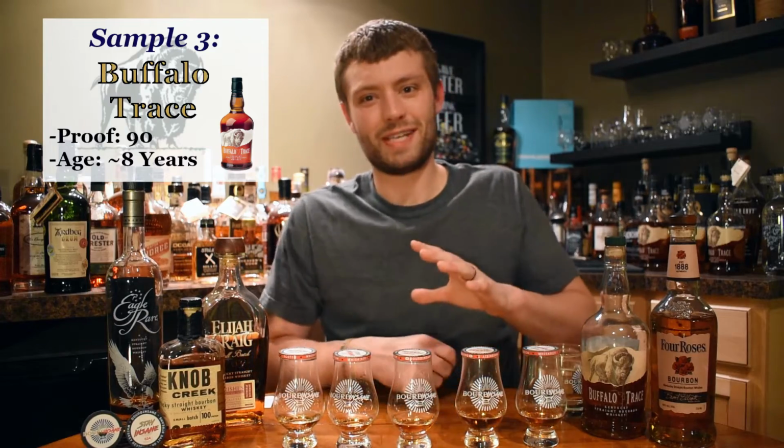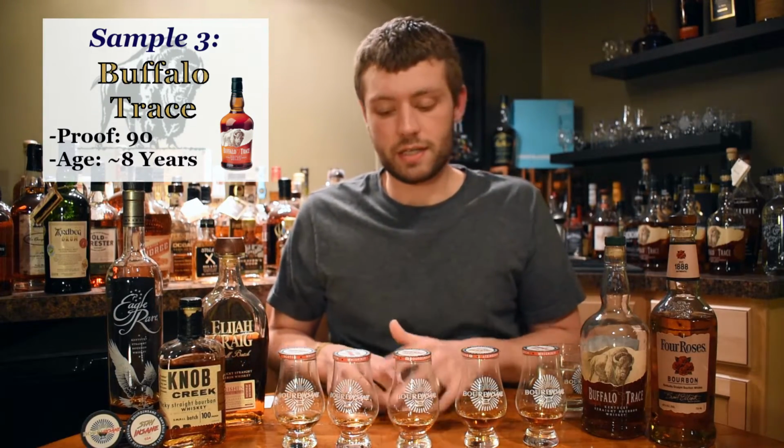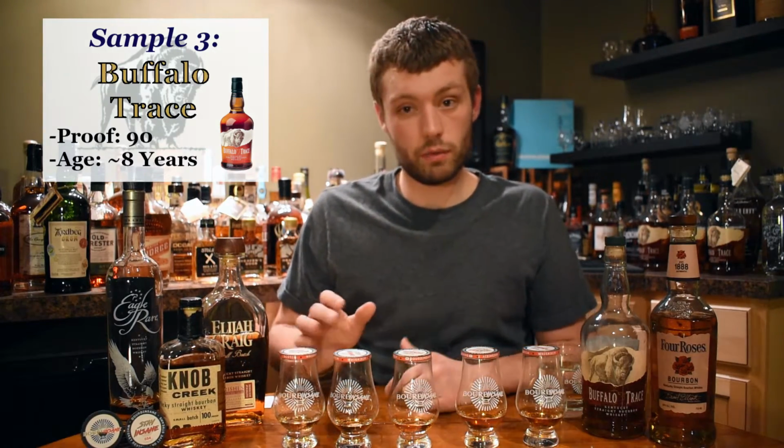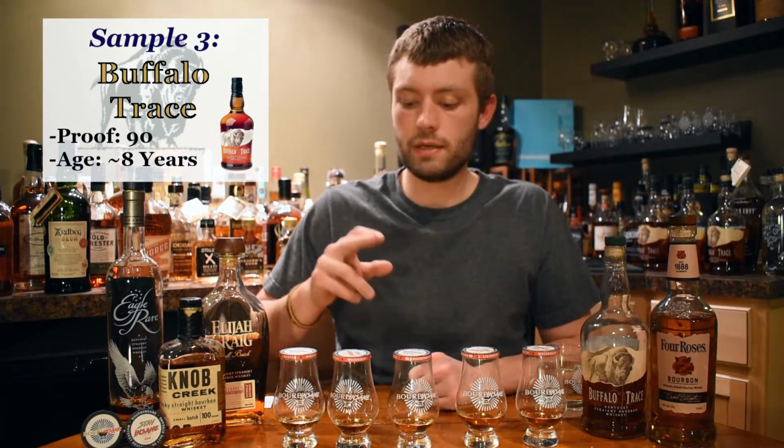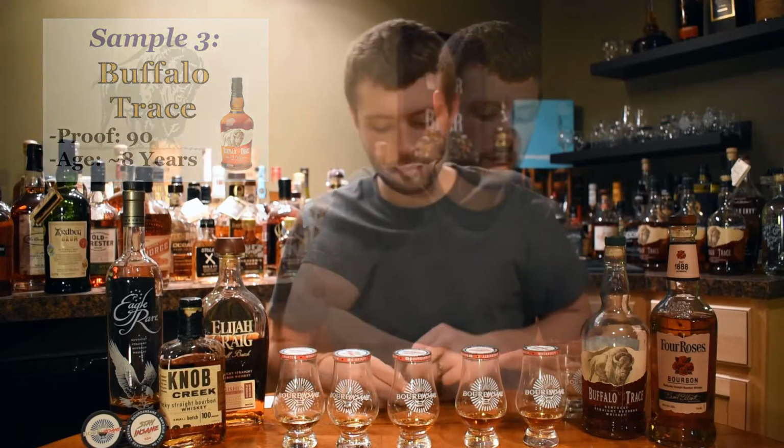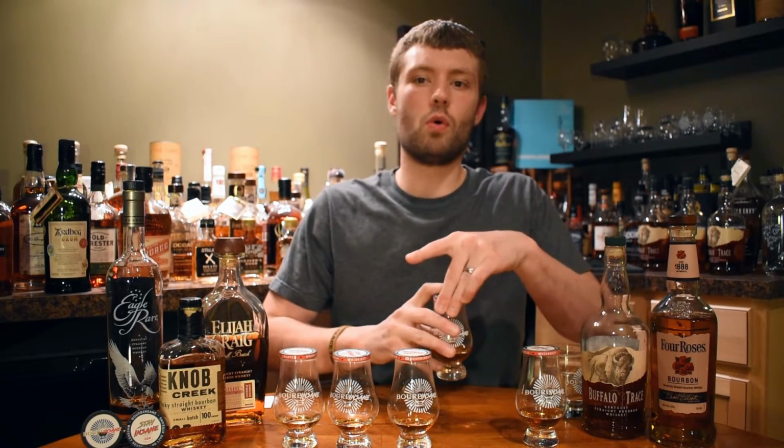Watch me be way off on these guys, but just based on initial taste, they're all actually really good. I think so far we've been getting better as I've been trying them. I like 3 to 2 to 1 so far. All right, on to sample number 4.